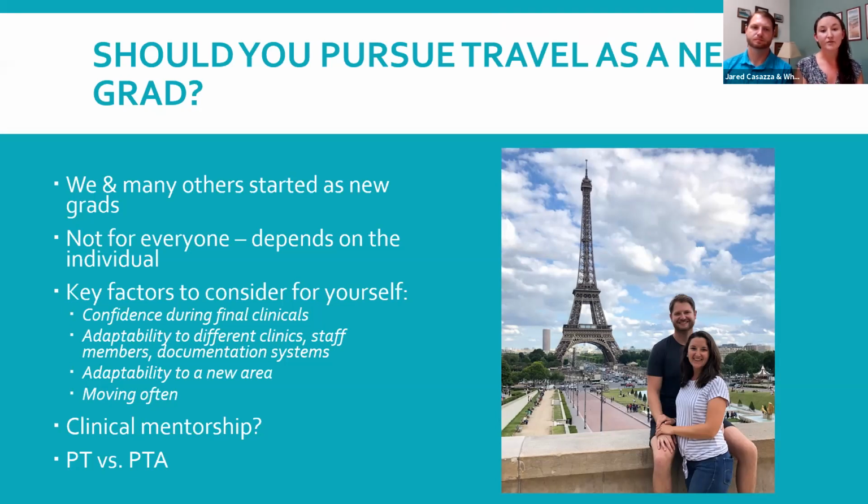It depends on a lot of factors, and it depends on you as an individual. Some things that you would want to consider within yourself if you would decide if this is a good option for you as a new grad or not. You want to know about how confident you felt during your final clinicals. Did you feel pretty good finishing up your clinicals? Do you feel like you're ready to hit the ground running as a clinician when you start out? There are opportunities to find some mentorship, but not always. So you definitely want to feel pretty good about your skill set when you get started as a traveler.